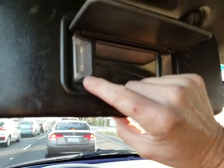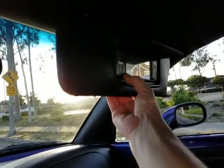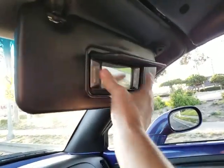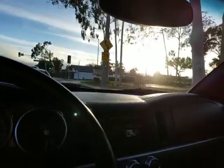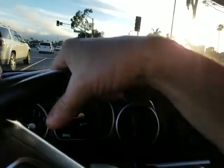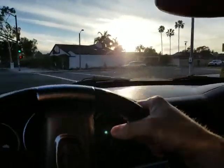So the vanity mirrors, the lights are not working here. I don't know why. This one's not coming on either. I don't know if there's an extra switch somewhere to turn that on, but armrest here, good shape. Latch is shut. Turn signals work just fine.